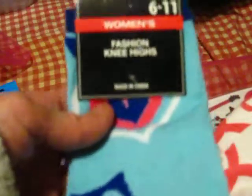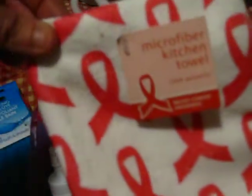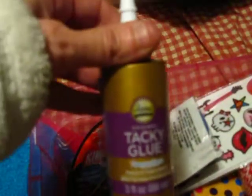Socks, I picked up the ones with the owls, the knee highs, the pink heart. And then I got this pink one with the splotches. Breast cancer awareness was last month, so I picked up the dish towel, kitchen towel. I seen they had some more Eileen, so I picked up another one. You never have enough glue.